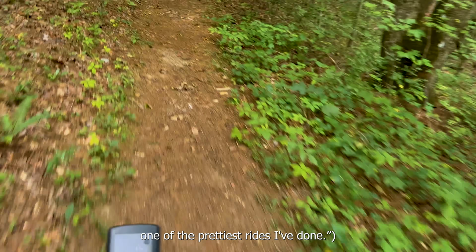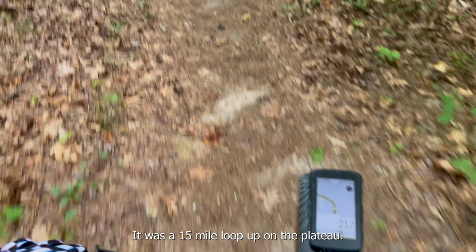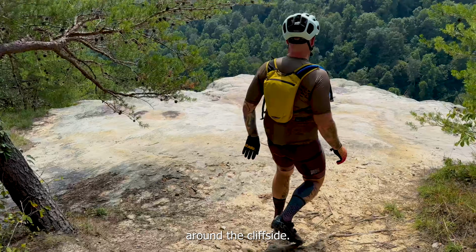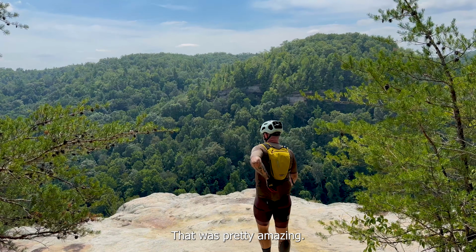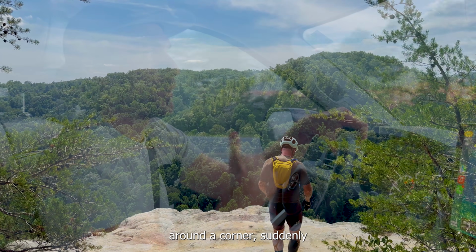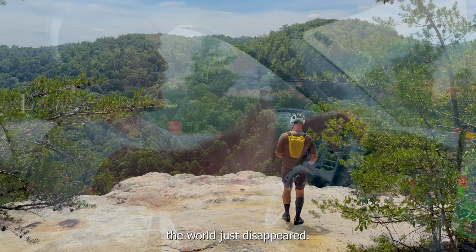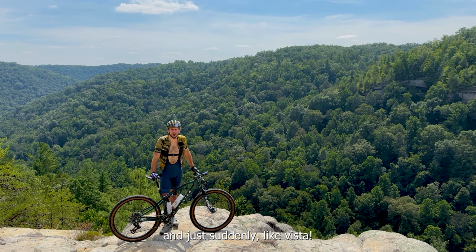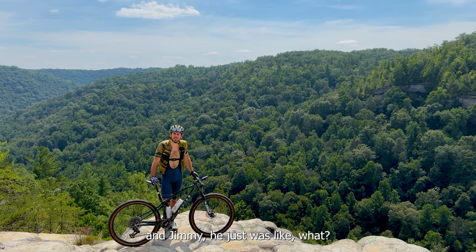I will say this, this has been one of the prettiest rides I've done. It was a 15-mile loop up on the plateau. It just went all the way around the cliffside. That was pretty amazing, honestly. Every time you rolled around a corner, suddenly the world just disappeared. Me and Jimmy rolled around the first corner and suddenly, vista, and Jimmy was like, holy crap.